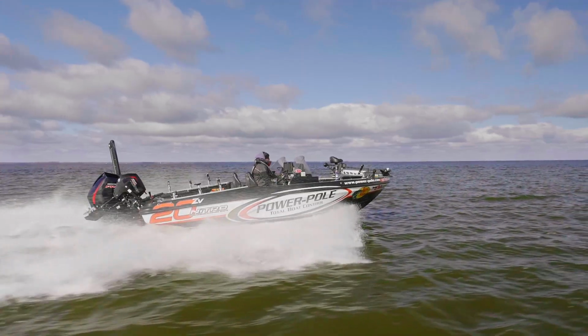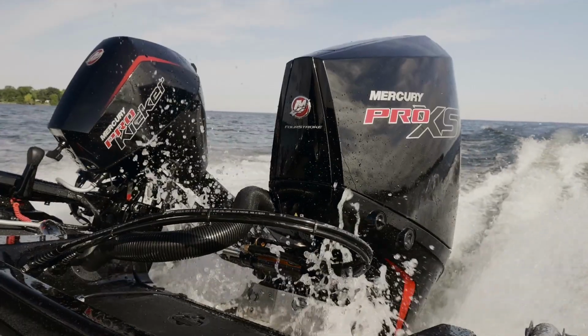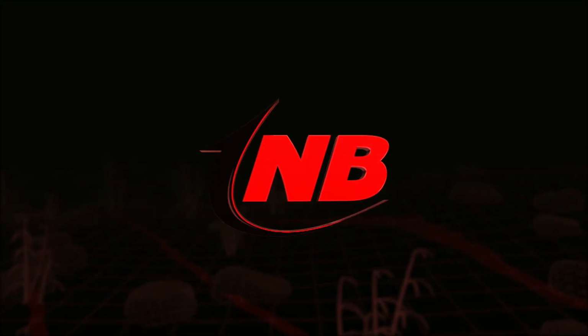So look at that pitch, look at your number of blades, look at your cupping configurations, and get the performance that you want out of your boat and really make this bad boy run.